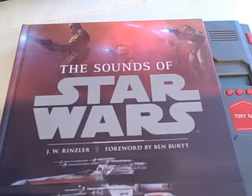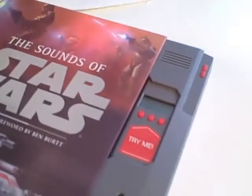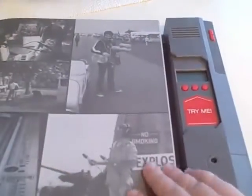Like I said, my 7-year-old keeps this book on his nightstand. He loves it. I highly recommend it. It's definitely getting 5 stars. Really, really incredible book. And I can't believe it hasn't been written sooner. And I can't believe they can pack all these sounds into this little box.